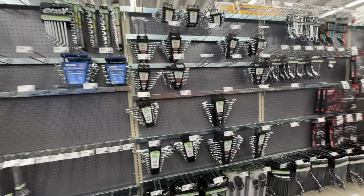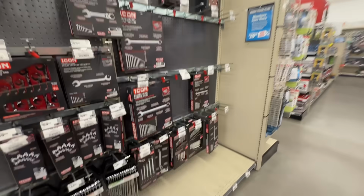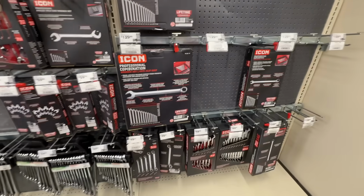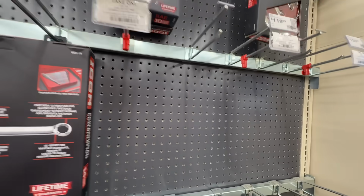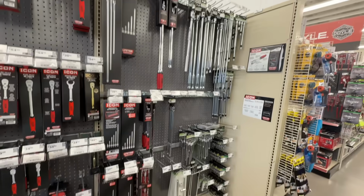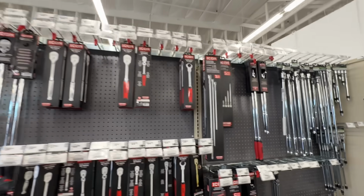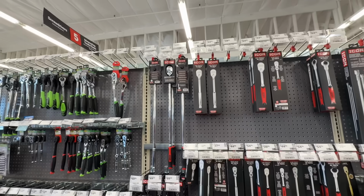Pittsburgh, just gone. Just look how decimated the Pittsburgh rack is. And even the Icon rack has got some big gaps, some big ones. Look at this. There's a lot missing here. You know, people always talk about how stocked my store is back in Montana. And I'm like, I don't know what to tell you. All my stores here look great. Well, here, not so much.